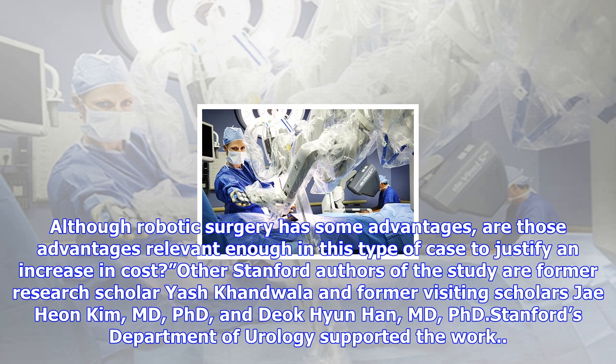Other Stanford authors of the study are former research scholar Yash Khandwala and former visiting scholars Jae-Hyun Kim, MD, PhD, and Dak-Yun Han, MD, PhD. Stanford's Department of Urology supported the work.